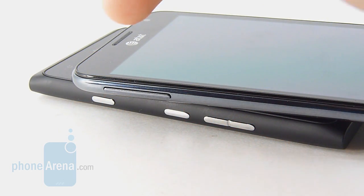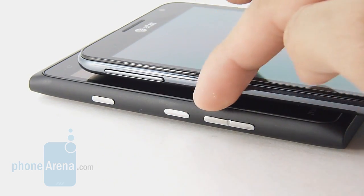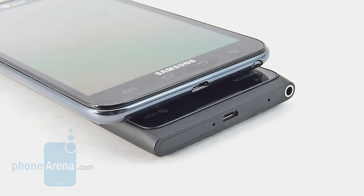Between the two, we actually like the physical buttons found on the Galaxy Note just because they're more pronounced as opposed to the flat feel with the Lumia 900. We see that both handsets have micro USB ports for data and charging connectivity, but with the Galaxy Note, if you use an MHL adapter, you gain video out functionality.